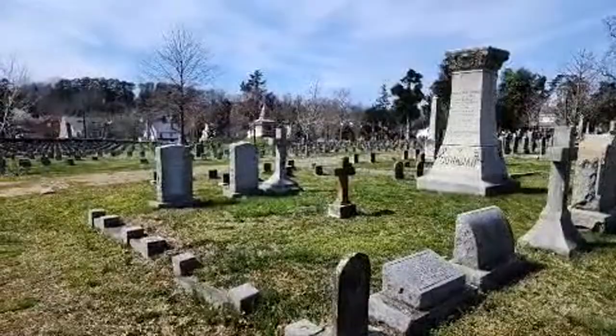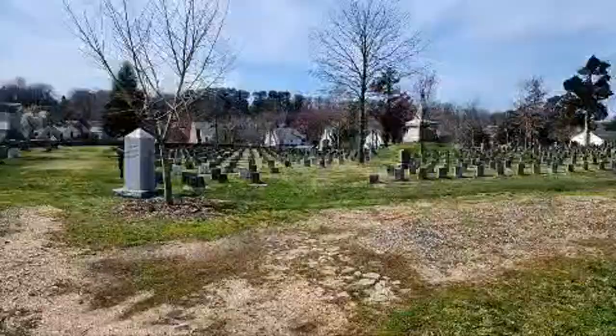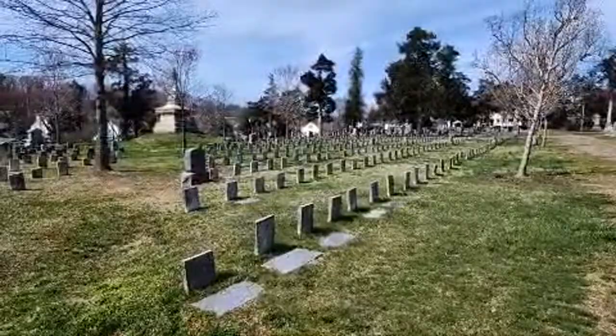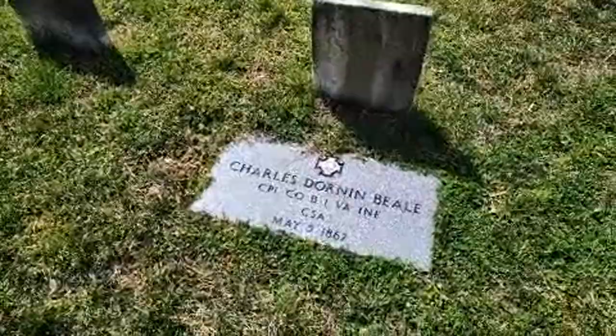Everybody I just showed you, they knew the names. Where we're going now is where all the unnamed soldiers were buried. All these little grave markers here are for the unknown soldiers. Some of them actually have names. The first couple have names.